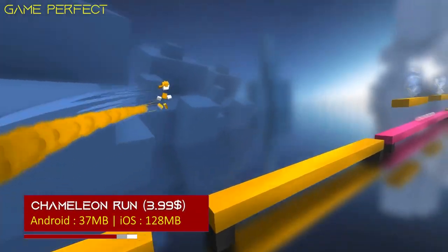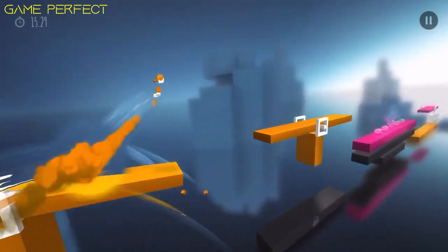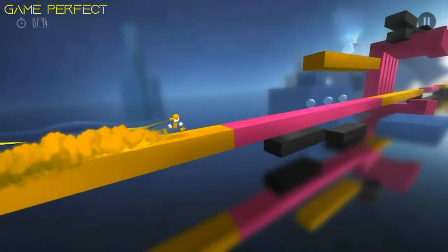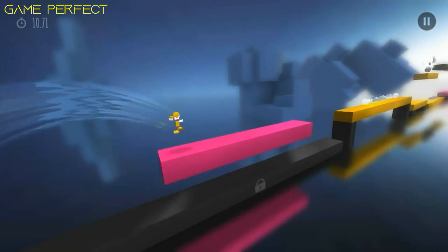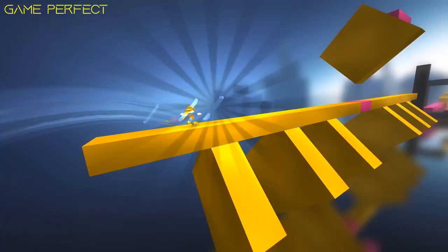Chameleon Run, a unique, well-thought-out running platformer with funky graphics by Noodle Cake Studios. Challenging, well-crafted levels with color-switching platforms. Compete to break your records and have fun gliding through the vibrant pixels.